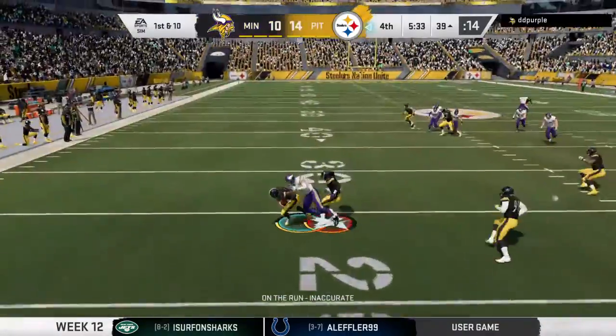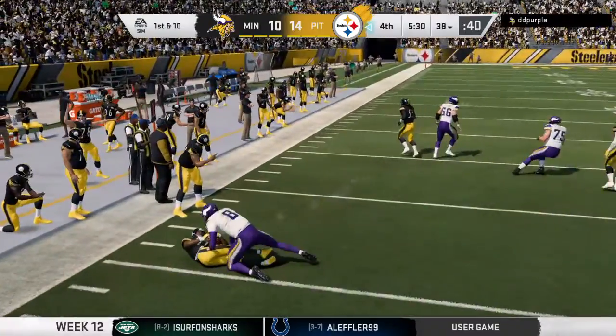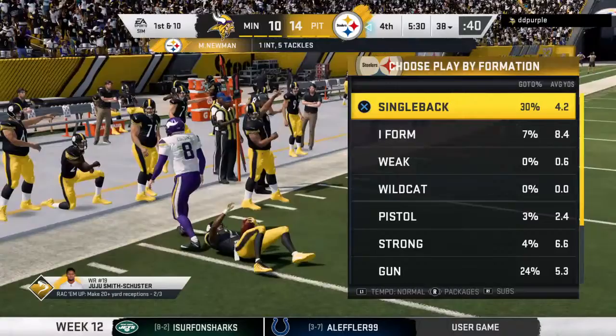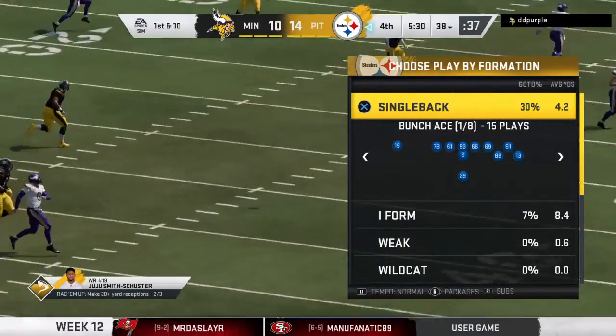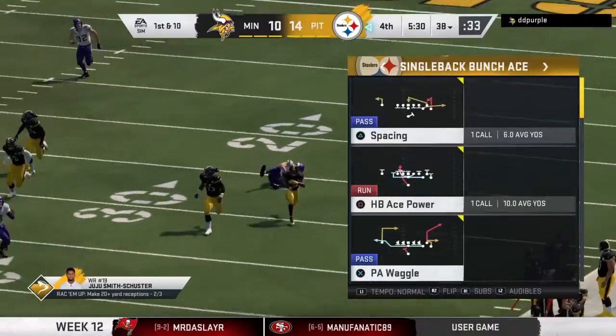Into a double team, and it's intercepted. Picked off at the 24. And this one will be returned to right around the 38-yard line. Just a little bit of a rough stretch. 6 interceptions now in these last 2 weeks combined.